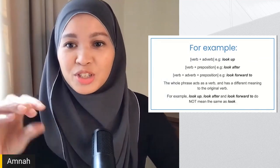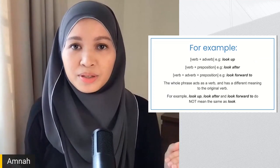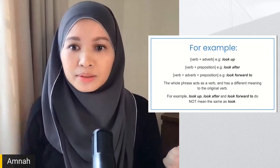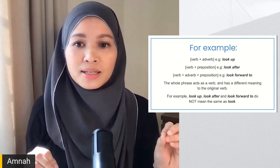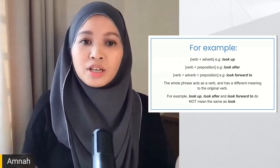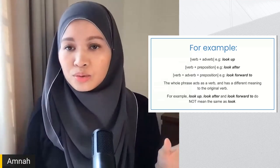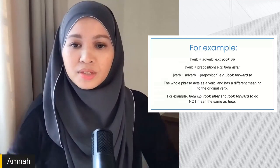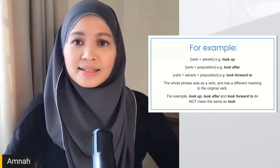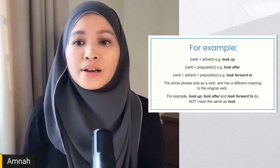Right. So I'm going to show you some examples. Verb plus adverb, for example, look up. Verb plus preposition, look after. So that's a phrasal verb. Verb plus adverb plus preposition, look forward to, which is also a phrasal verb. So the whole phrase acts as a verb and has a different meaning to the original verb.